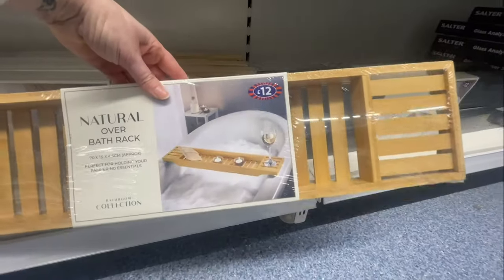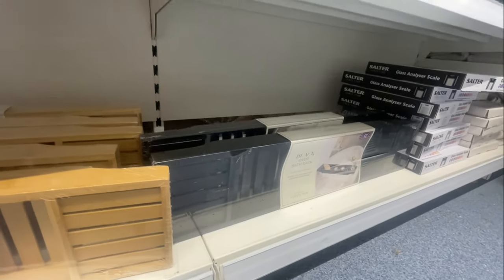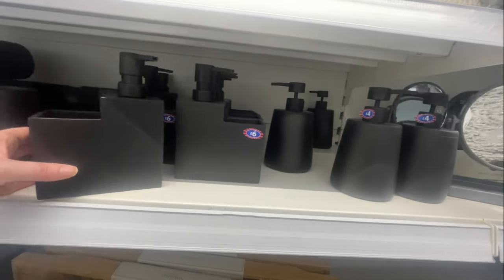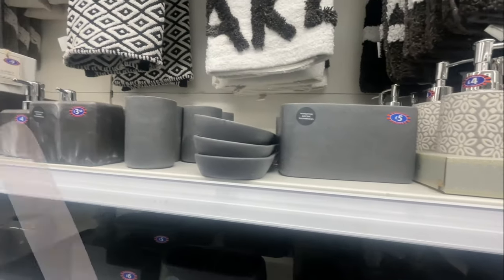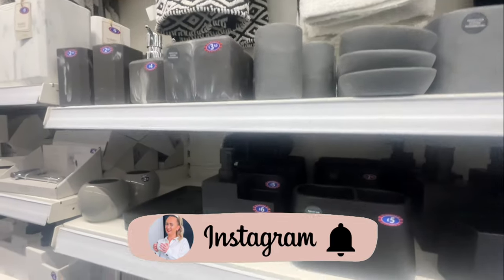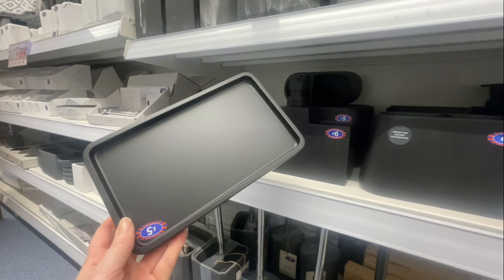Now these have actually gone up in price because I remember having something similar to this and they were only £6. Now I can't remember if it was B&M or Home Bargains that I bought them from, but they definitely weren't £12. I am actually looking for a new bath board, so if anyone has any recommendations, then please head on over to my Instagram and drop me a DM and also send me a photograph.